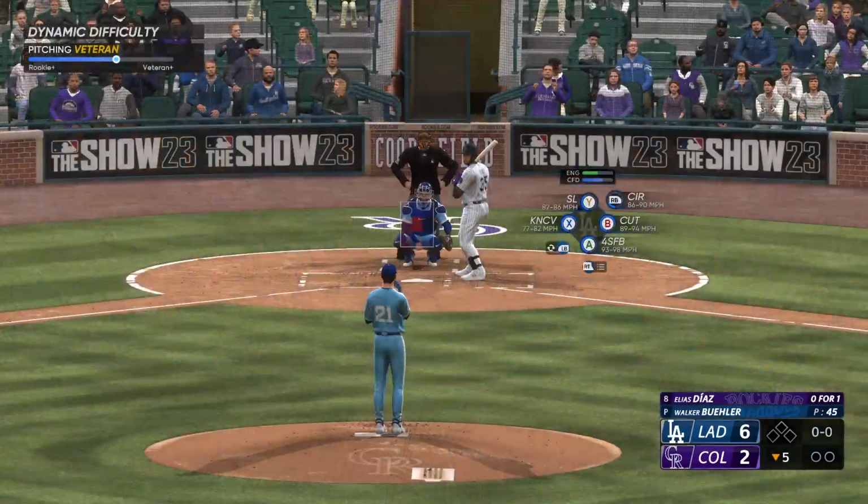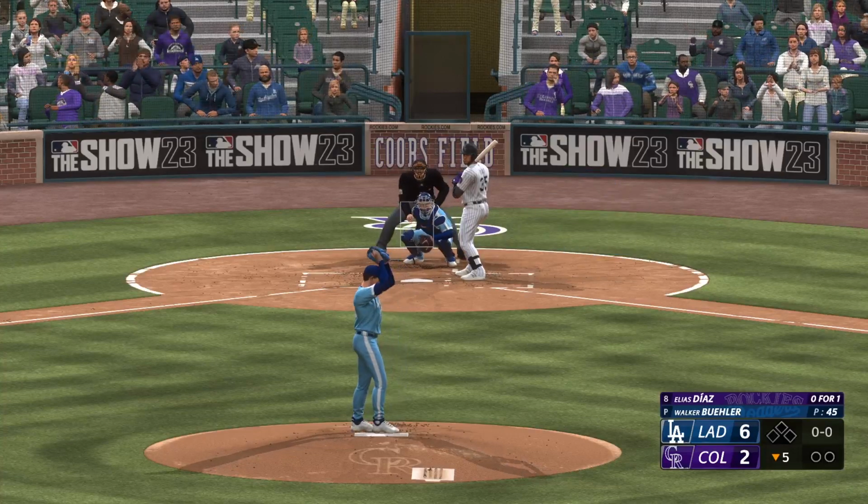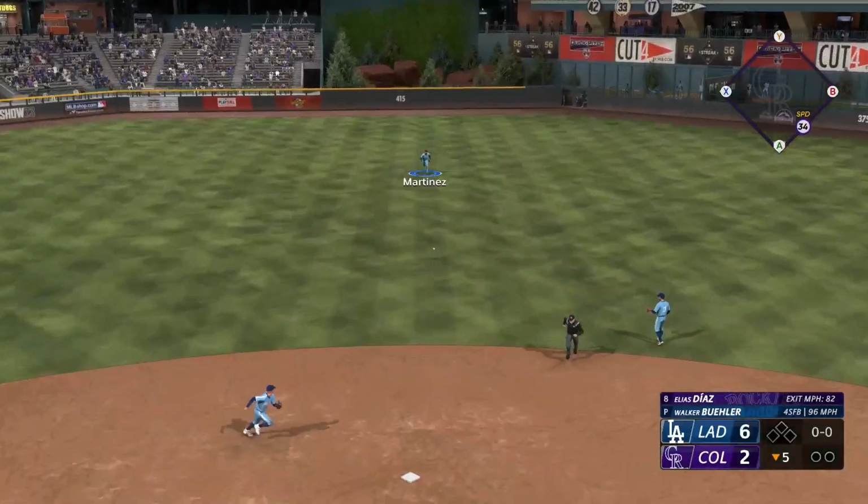And welcome back. Ready to go for the last half of the inning. And here's the catcher, Elias Diaz. Swing and a ground ball up the middle. That's a base hit.